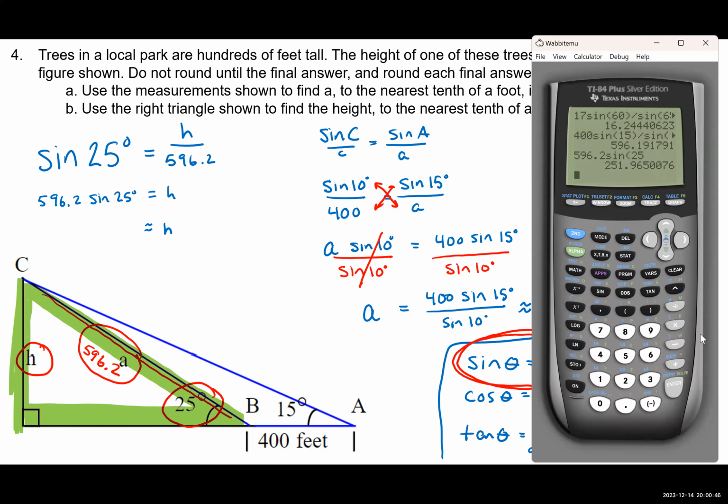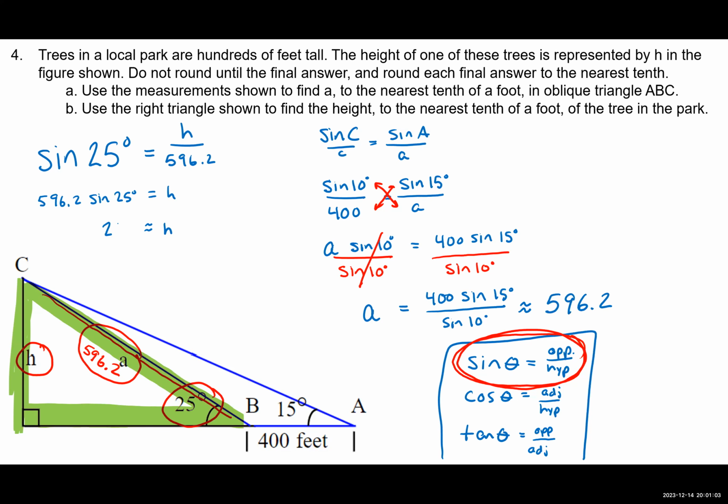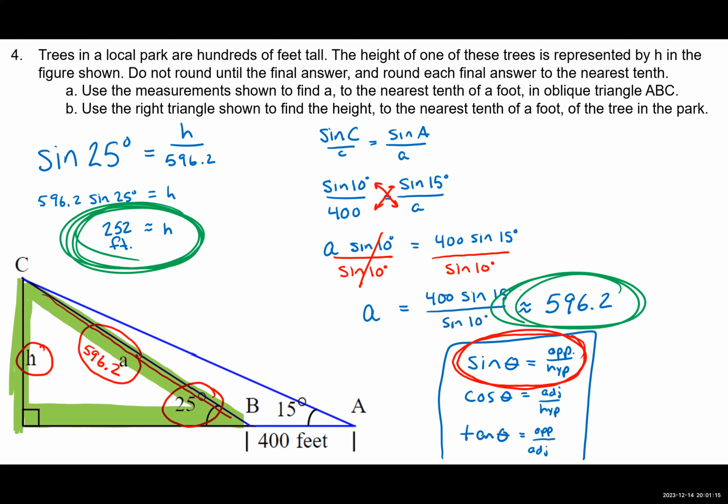So we got 251.9650076. If we round this to one decimal place, that's actually going to round up to 252.0. So I'm just going to go ahead and say 252 feet. All right, and that should do it for this problem. This is part B. This is part A.